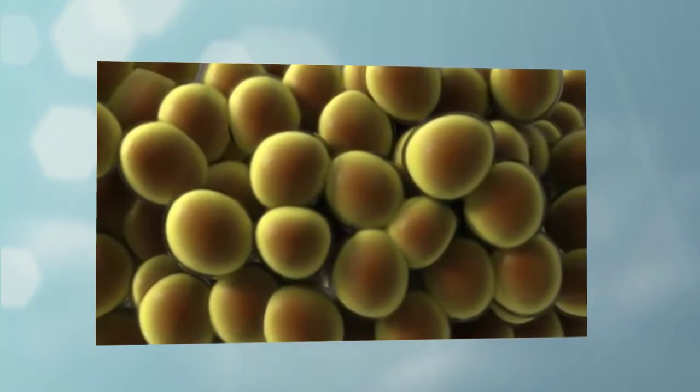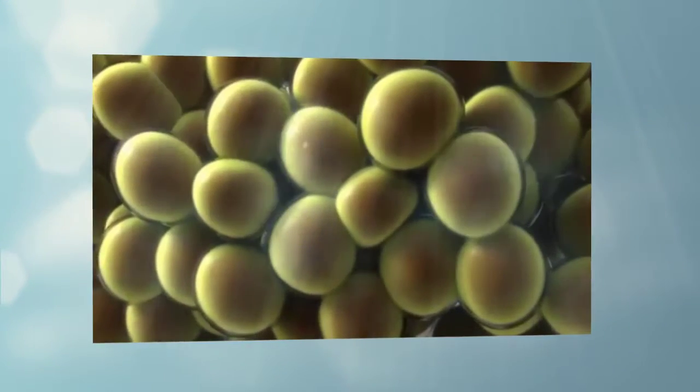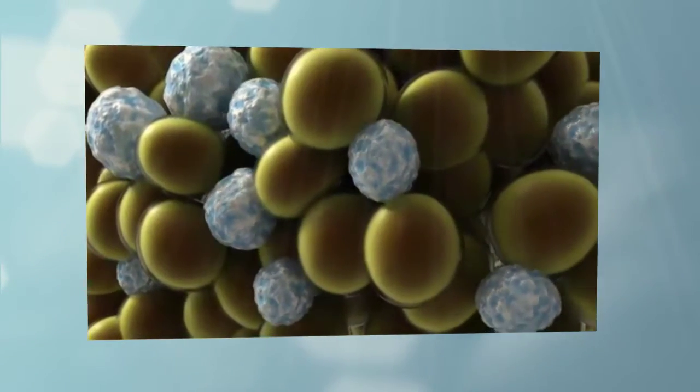CoolSculpting targets and cools fat cells to temperatures that trigger their natural death. Importantly, because lipids in fat crystallize faster than normal cells, there is no damage to nerves or other tissue. Over the next few weeks and months, the fat cells shrink and begin to die as the patient's own body metabolizes them and naturally eliminates them.